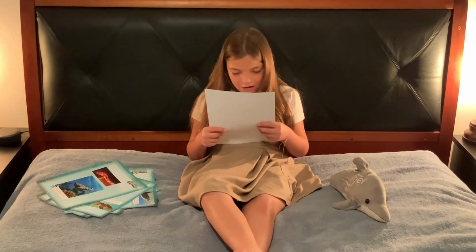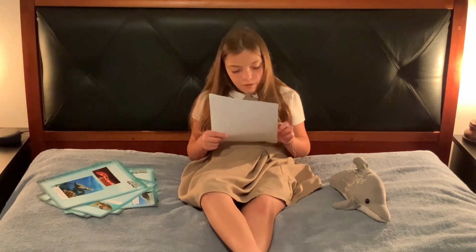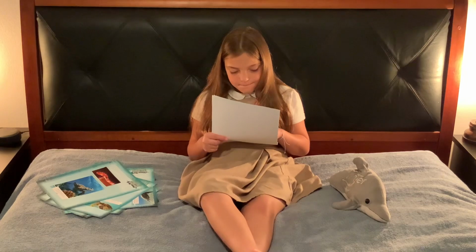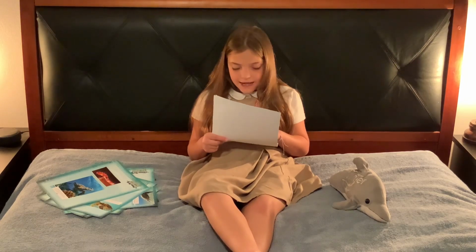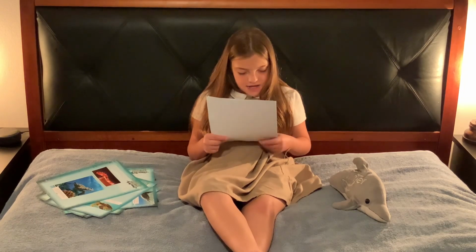Iguanas are some of the largest lizards and are born from eggs. Most iguanas live for 12 to 15 years, but as pets, if you take good care of them, they can live for more than 20 years.